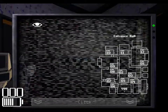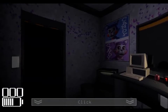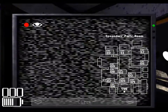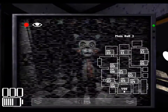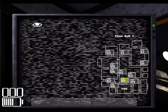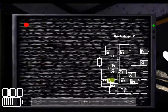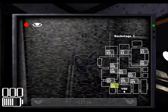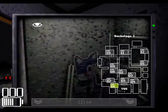There's really nothing to do on the first night anyway. Literally nothing. I bet they didn't even move. They didn't move. Left. I'm right. I'm so dyslexic.